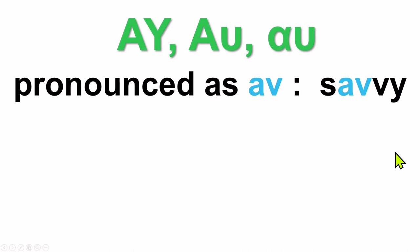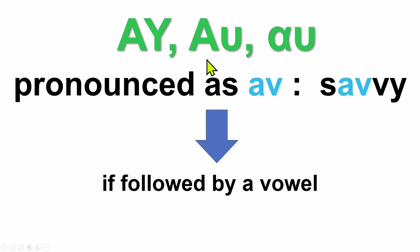So, the first of the two combinations is with the letter alpha and epsilon in all its forms. Now, when you see this combination in a word, you can pronounce it in two different ways. You pronounce it as av, not as a-e, but as av, as in savvy, if it's followed by a vowel. So whenever you see this combination of two letters in a word and they're followed by a vowel, then they are pronounced av.